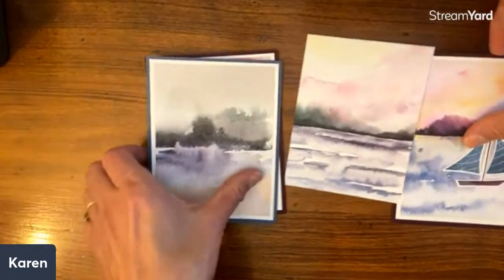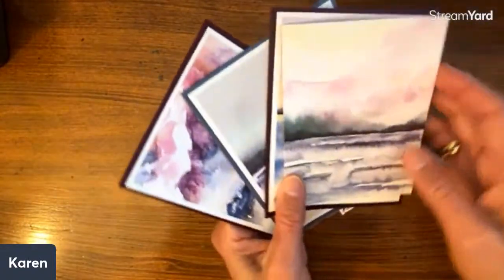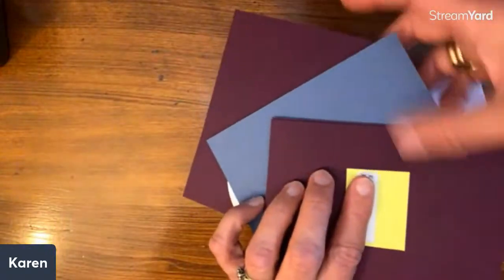So I'm really excited about this. And of course, if you do the paper shares, you will get some of these. I thought you were stamping all those. And if you get them with the card bases, if you are someone who likes to do the 4x6s, then you get different colors of the card bases to put on them.